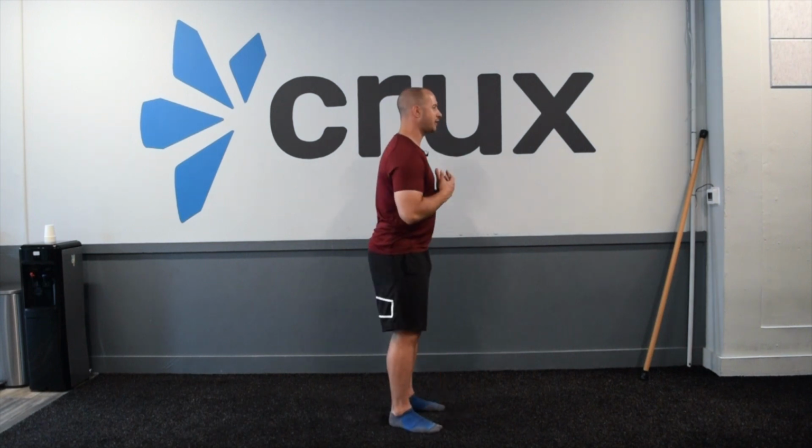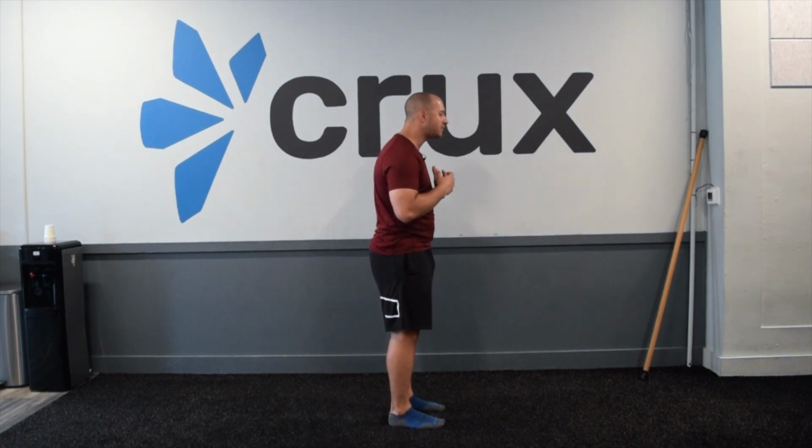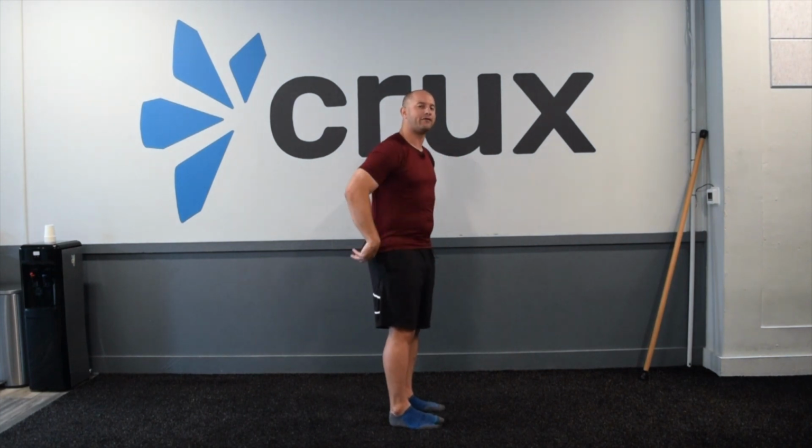First place I always start with people is retraction and extension. Because we're at the computer sitting so much throughout the day, we tend to fall into this forward head posture, not always meaning you're going to develop pain from being in that position, but I think making sure the spine, the neck, especially that part of the spine, has the ability to flex, has the ability to extend, rotate, ear to shoulder. We want to be able to move in a full range of motion.